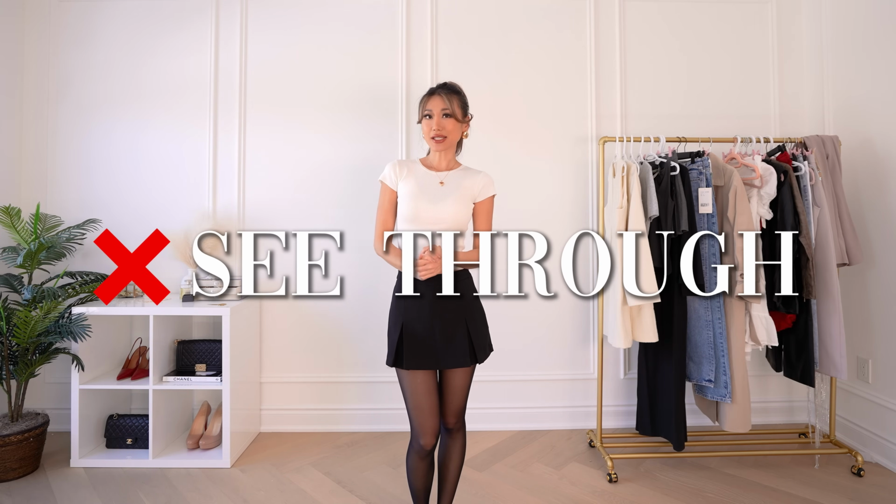Okay, this is what the t-shirt looks like on me. I think it's a little bit see-through. I'm wearing a bra on the inside that fits my skin tone really well, and yet I think you can still see through a little bit. So if that's something that bothers you, maybe skip out on this one.